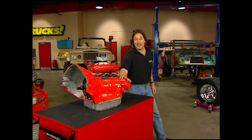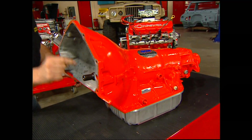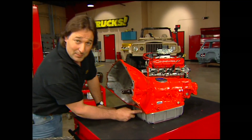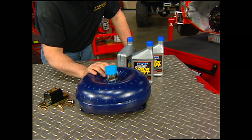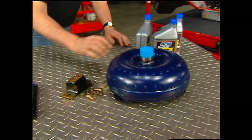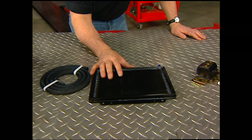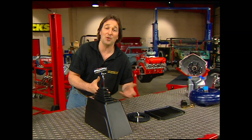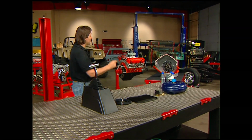Well, we went to B&M and got one of their super strong Turbo 400s, had them put a shift kit in it, and we also had them put on their Trick aluminum pan. That'll help out in the cooling department. Now, to go with that, we also got one of their 2500 stall torque converters, a new transmission mount, their super cooler to keep everything cool for us, and finally their light truck mega shifter so we can control the whole thing. Now, this combination will easily handle the output of that monster motor.